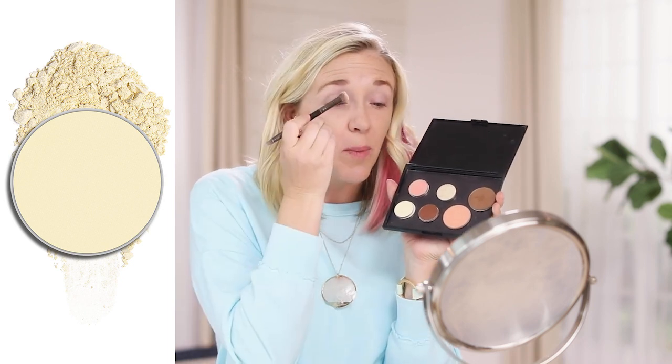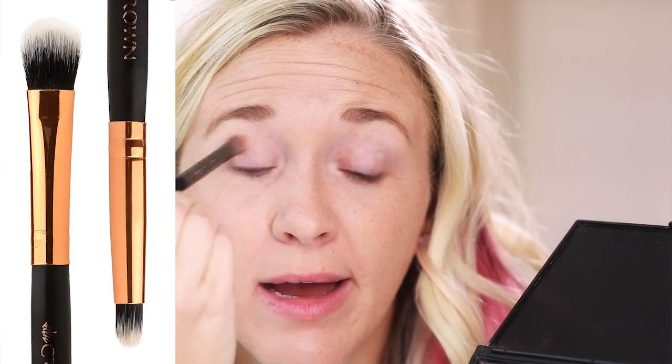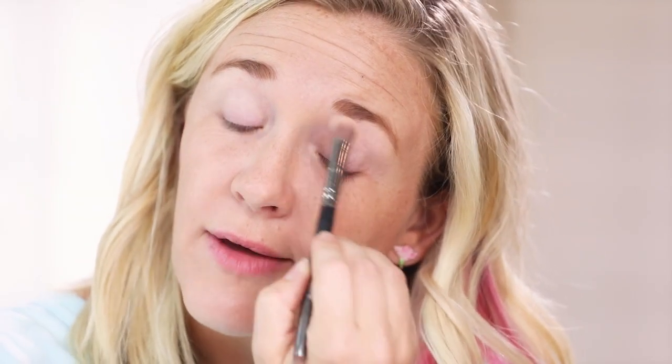I'm going to start with the matte one first. It's a light color, a little yellow banana-y color. I'm going to put it all over the eye. And it's sitting on top of my eye primer that I've already done. So I know it's going to stay all day long and even into the night if I don't wash it off with my makeup remover cloth. But I will, because the makeup remover cloth is so nice. So all over color, perfect.